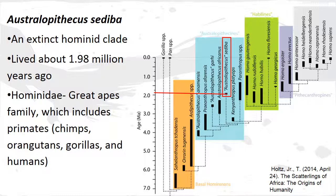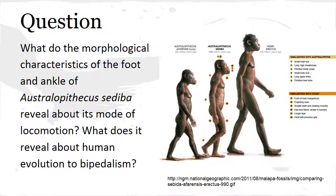The Australopithecus sediba lived about 1.98 million years ago, and based on where fossils were found, they resided in South Africa around the infamous Malapa fossil site. Berger and his colleagues used specimens from this extinct species in order to discern what they imply about their locomotion, as well as whether their morphologies were more primitive and ape-like or more convergent to the characteristics of derived Homo and modern humans.